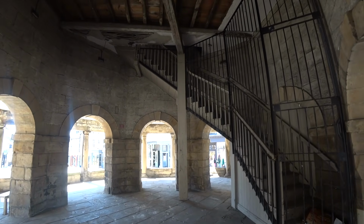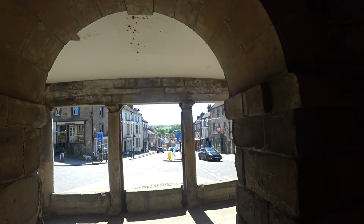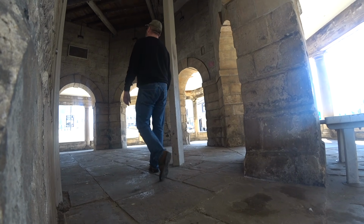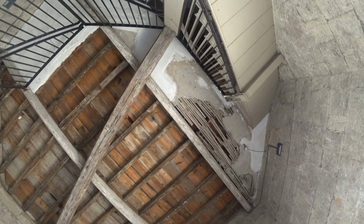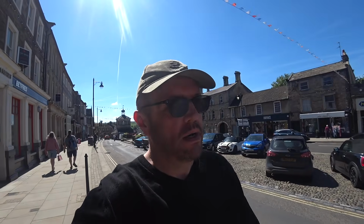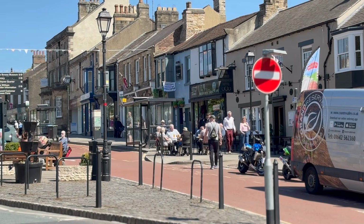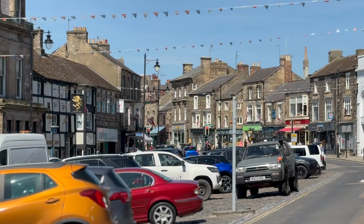Look at it. I've never actually been to Barnard Castle before, or at least not that I can remember. Maybe I came here as a kid. But it looks really well kept. Like I said, it looks affluent.